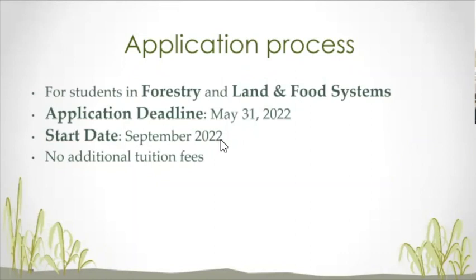We begin every September, so it will be September 2023, the next start date after next year. And something that is a benefit is there are no additional tuition fees. So you pay exactly the same as a non-Land 1 student, and you have all of these benefits. The only fee that we ask is if we go on the 2-day field trip, there's an extra fee of approximately $250 for paying the costs of that field trip. But then there are no other fees.